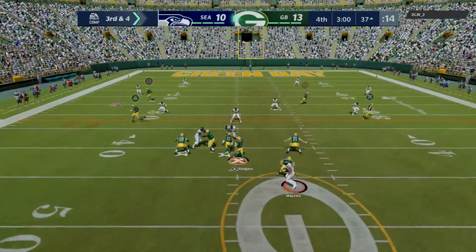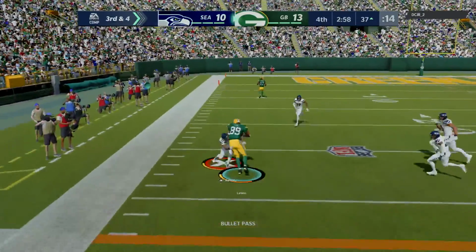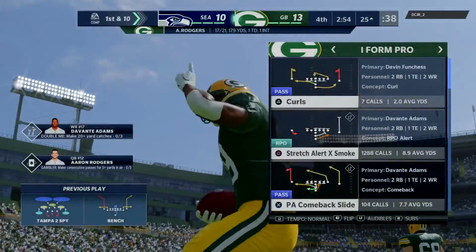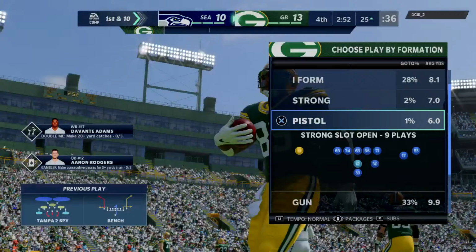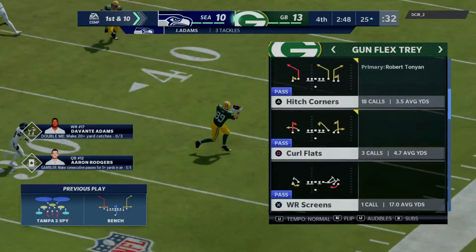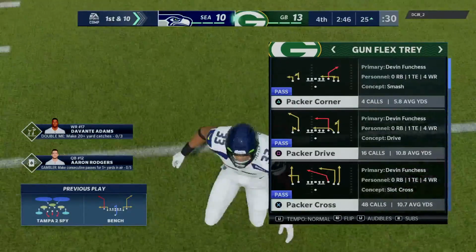Here's Rodgers to throw. He'll get this one into the hands of Lewis. And he is going to have a Packers first down as they're able to get the 3rd down conversion. First time they've looked his way in this game. He comes through picking up the first at the 25-yard line.